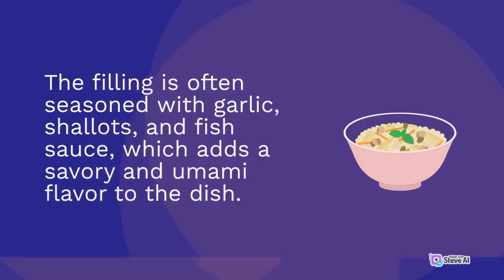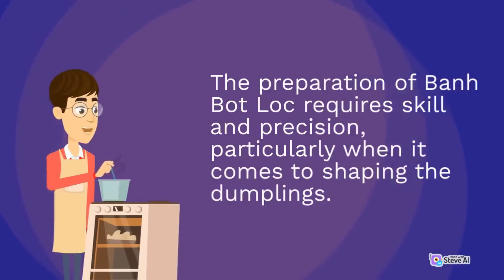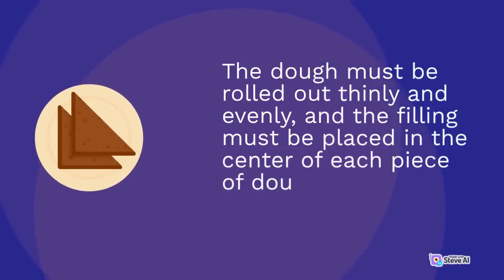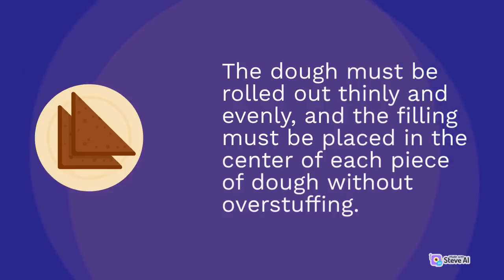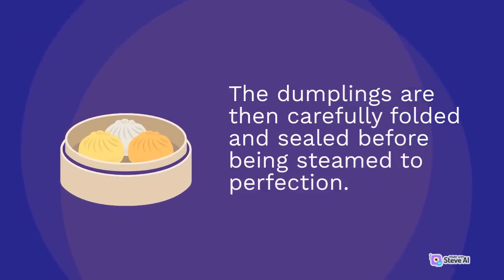The preparation of bún bò loc requires skill and precision, particularly when it comes to shaping the dumplings. The dough must be rolled out thinly and evenly, and the filling must be placed in the center of each piece of dough without overstuffing. The dumplings are then carefully folded and sealed before being steamed to perfection.